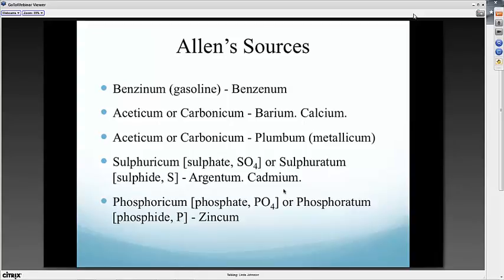Phosphoricum and phosphoratum are mixed in the literature under Zincum. Scholten says that it is Zincum phosphoricum. No, it's Zincum phosphoratum. It makes a big difference. Zinc phosphide is very toxic. Zinc phosphate is not.